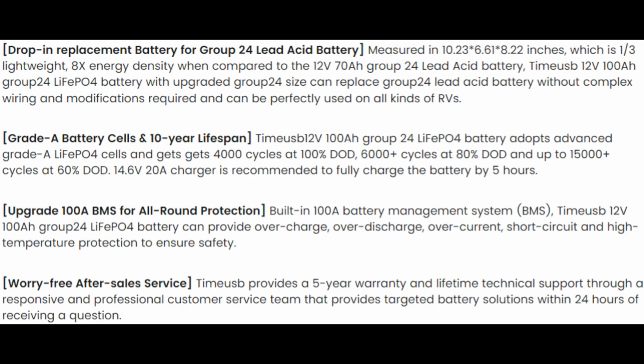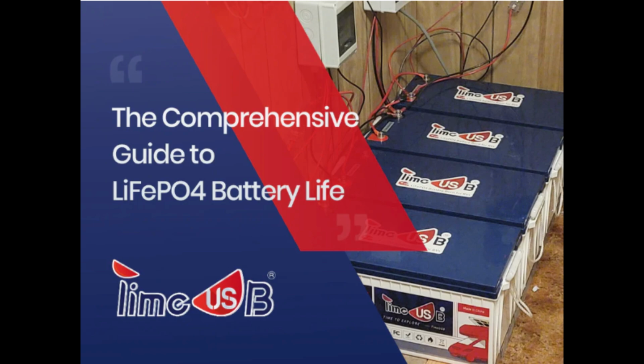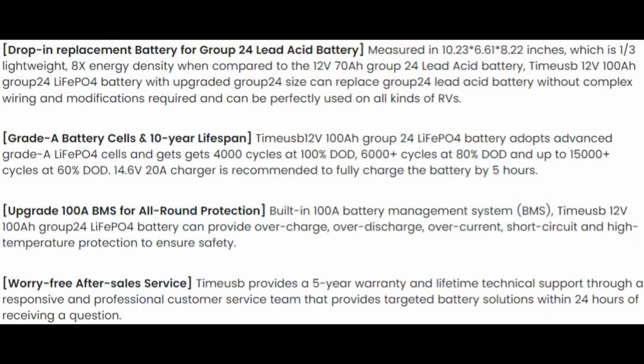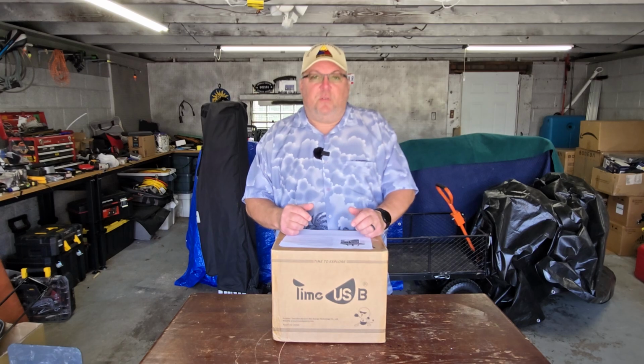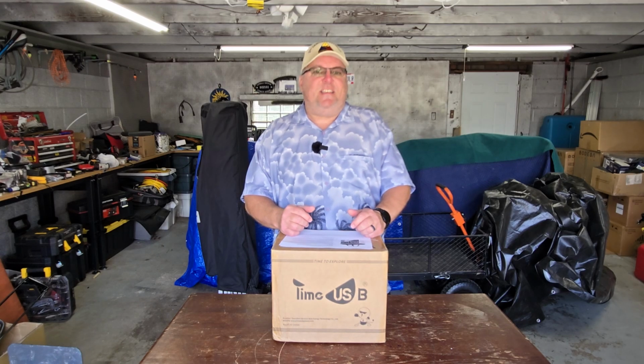The best part about it is it's about 1/3 the weight of what a lead acid would be. And it has what they advertise as 8 times the energy density when compared to a regular Group24 lead acid battery. The nice thing about these, they can be put together in series and parallel. These have a 10-year lifespan, meaning that charging and discharging this, you should be able to get 10 years out of it. Over that lifespan, you're going to get to where the battery won't go back up to 100%. But still, you're going to be able to go through cycles of charging and discharging over 15,000 times before you reach that 60% mark.